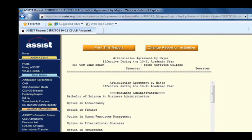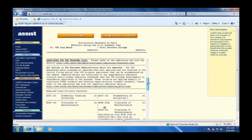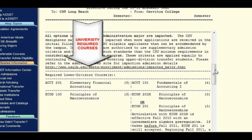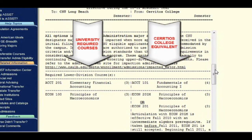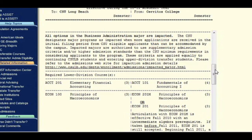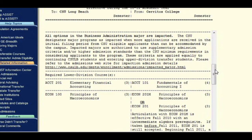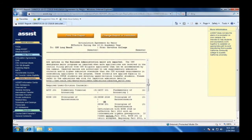If you move further down the report, you'll see that there are courses listed. On the left-hand side are the courses that are required at the university, and on the right-hand side are the Cerritos College equivalent courses that will be accepted at California State University in place of their courses when you take them here at Cerritos College. Generally, for classes required for your major, you're expected to get a grade of C or better in all classes required for major preparation. So this will give you all the requirements for major preparation for business administration at California State University in Long Beach that you can take here at Cerritos College.